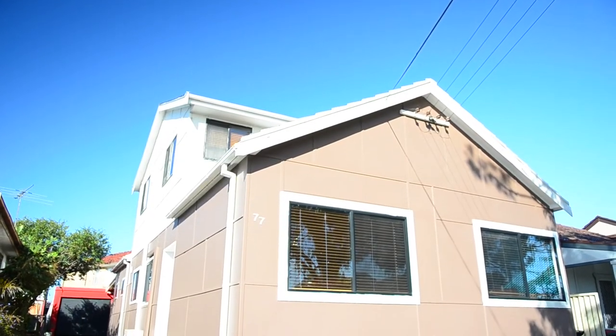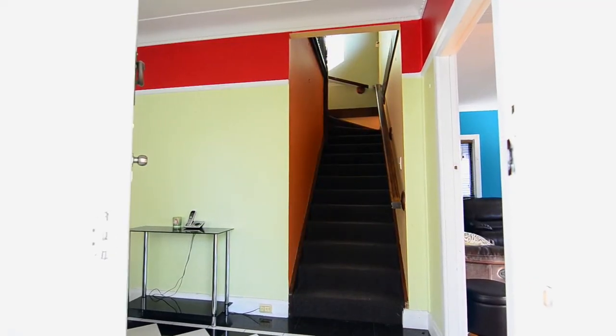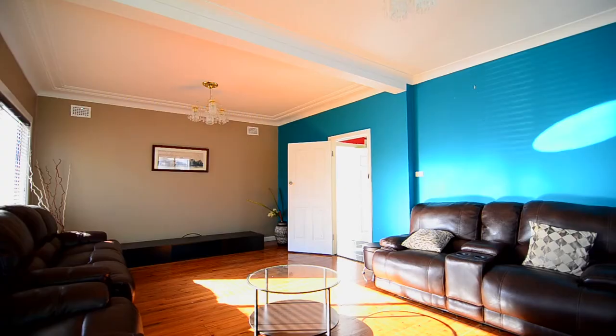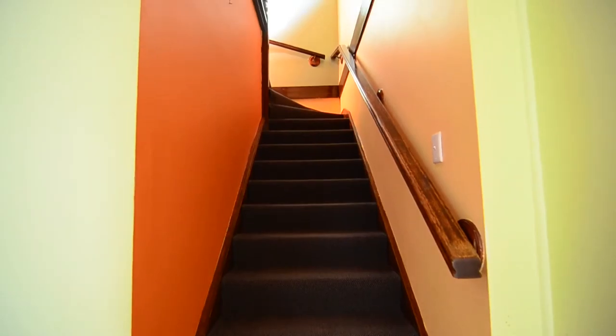Set over two levels, this well-presented home offers a great buying opportunity to enter the Sans Souci marketplace at an affordable price. Whether you're looking to upgrade or invest, this home provides endless options in a fantastic location.